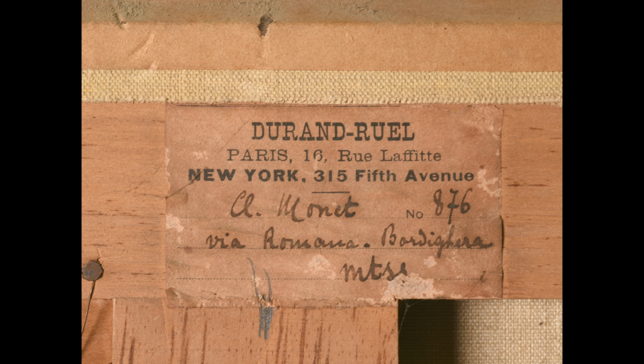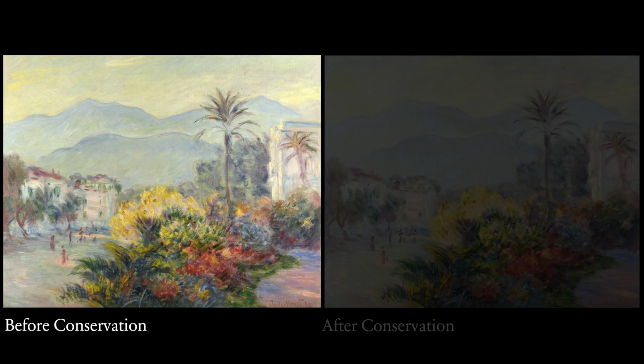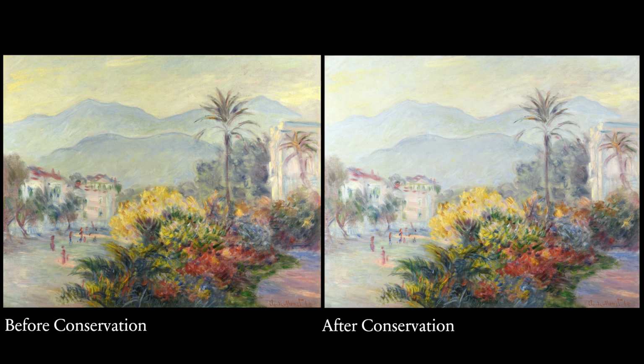The Strada Romana, which means the Roman way, is the other picture that I conserved recently. And compared to the Belle-Île, there was a lot more retouching that needed to be done on this picture. Likewise, it had a synthetic coating that had grayed and dulled the picture. It also had remnants of an earlier natural resin varnish underneath that synthetic varnish, which needed to be removed so that the vibrancy of the palette could be revealed again.